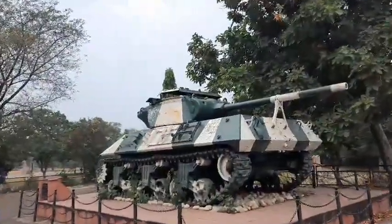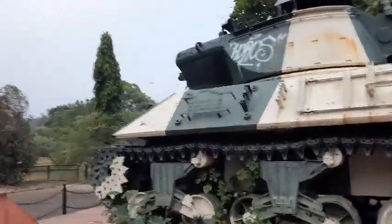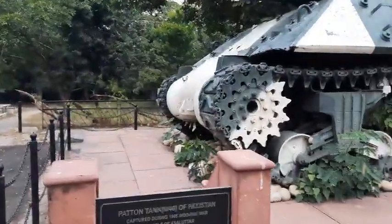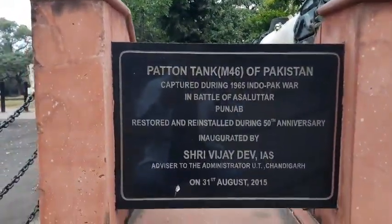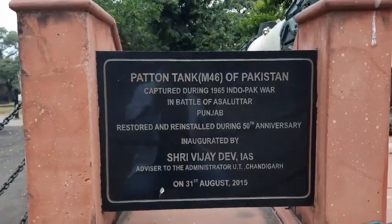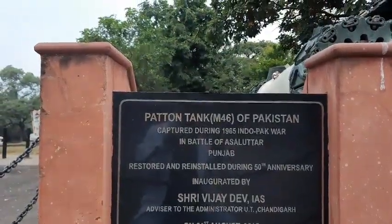They have displayed a tank here, an army tank, an abandoned tank. Abandoned means now it's not in use. Or I will go to the history of this. Oh my God, it's a Patton tank. Wow, it was captured during the 1965 Indo-Pak War. It's described here. So I'm so sorry, it was not abandoned, it was of great strategic importance, because it's a US made Patton tank, M46.